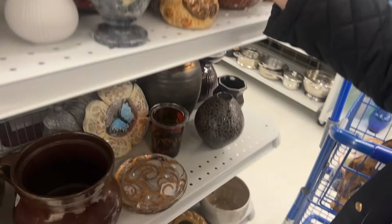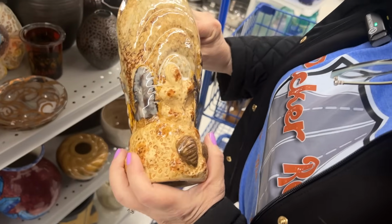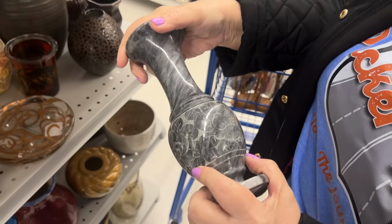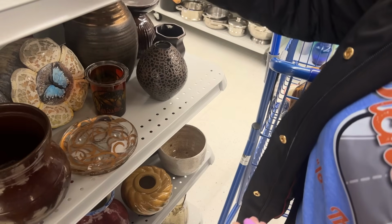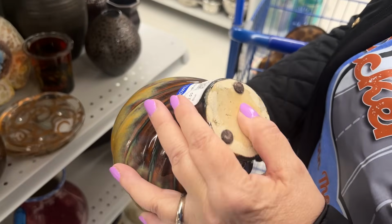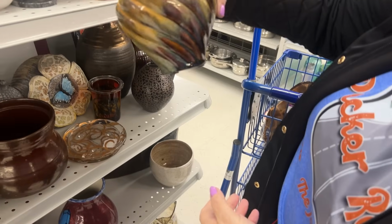And what is this? It's hand numbered, but I'm not too keen on that. Look at this. This is marble. This is a marble piece. I don't think I'm interested in that. The colors just aren't that terrific. I was looking at this piece. I think that is a handmade piece. But I'm not sure about that.